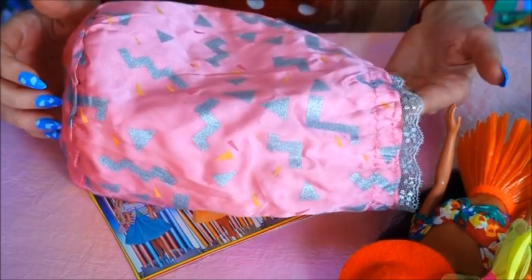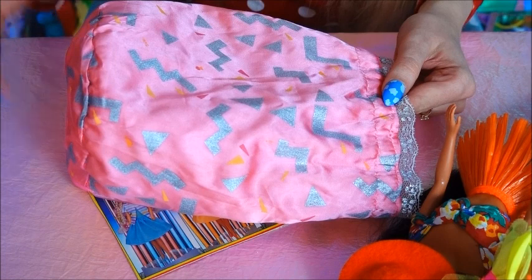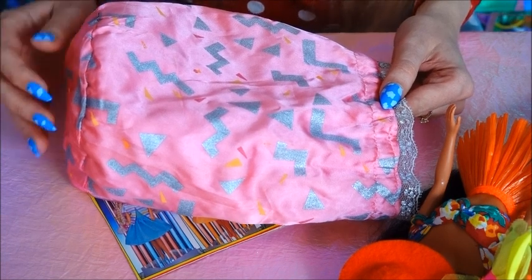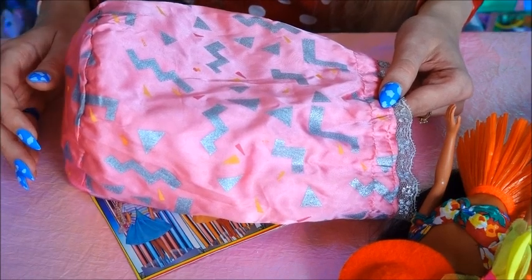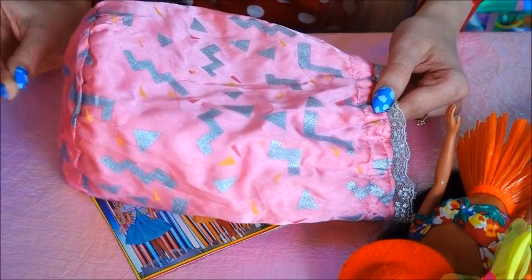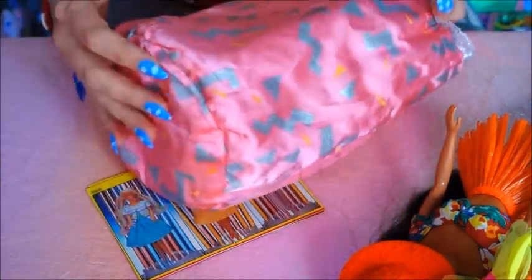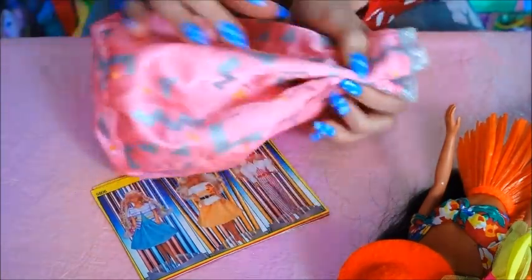So it reminds me 100% of the skirts that go to the, what is it called? The Jewel Secrets, my goodness. The Jewel Secrets Barbie, which is from the mid-late 80s, 87 or so. They all had this feature that they came in skirts that you could tie at the top, and they were not open at the bottom, but that's how you could also use this thing just as a drawstring bag.